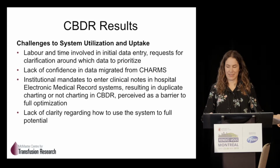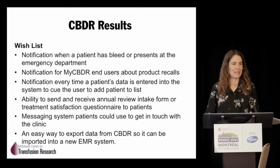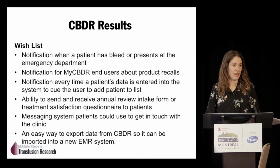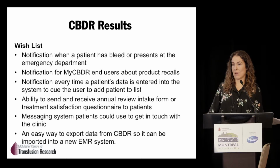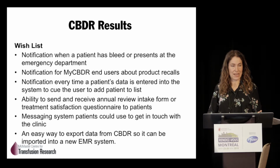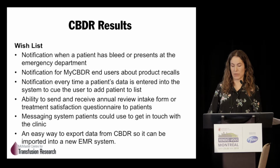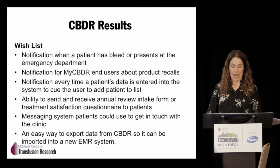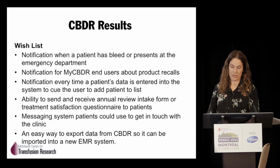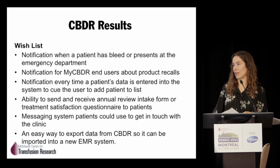So there was sort of a wish list, some expanded capabilities of the system that people would like to see. One of those was maybe a notification when a patient has a bleed or presents at the emergency department. Another was a notification for MyCBDR end users about any product recalls. Notification every time a patient's data was initially entered into CBDR so that the healthcare provider could then add them to their patient list. The ability to send and receive annual review intake forms or treatment satisfaction questionnaires to patients. A messaging system that patients could use to get in touch with the HTC. And an easy way to export data from CBDR so it could be imported to a new hospital EMR system if one was implemented.